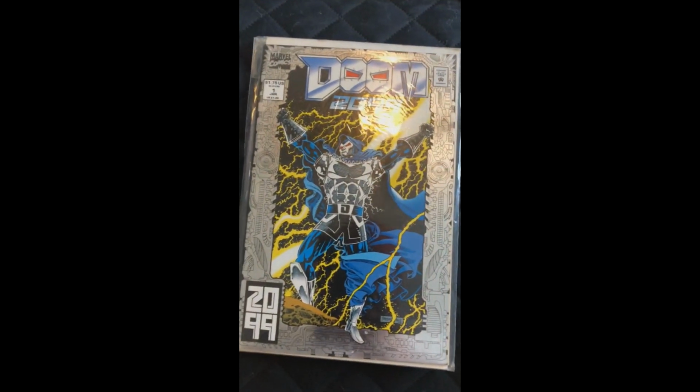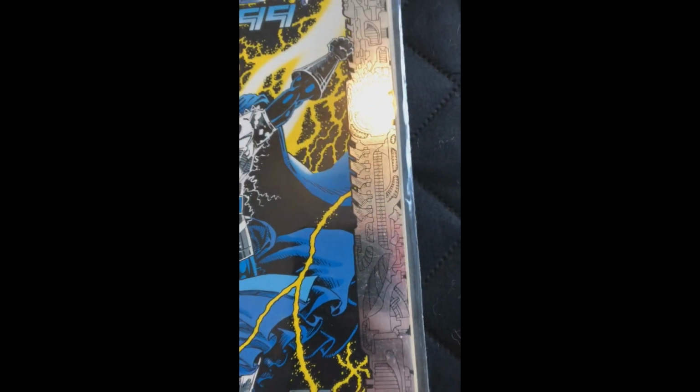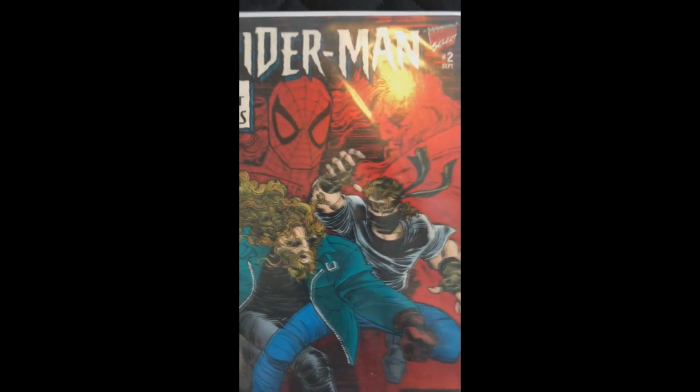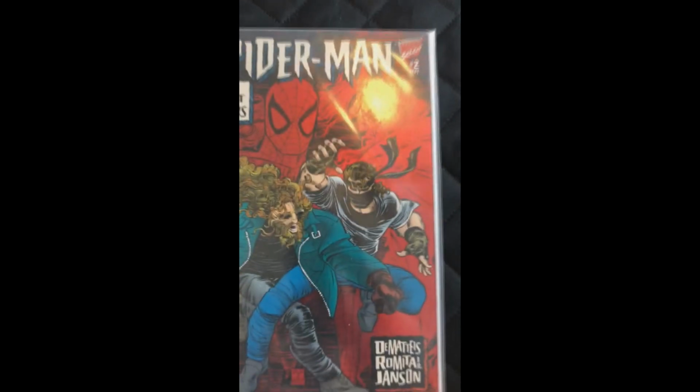Lastly, we've got Doom 2099. The border is foil, which is really neat. And then here we have Spider-Man: The Lost Years. The whole background is red and foil, and it pops really nice. It's a really neat comic.